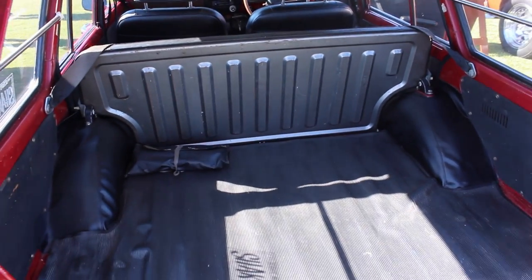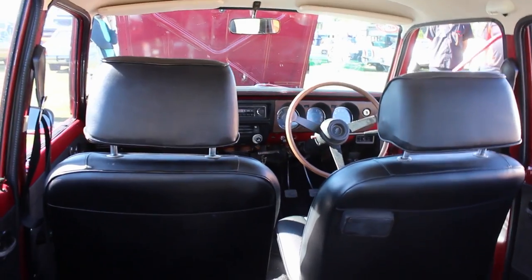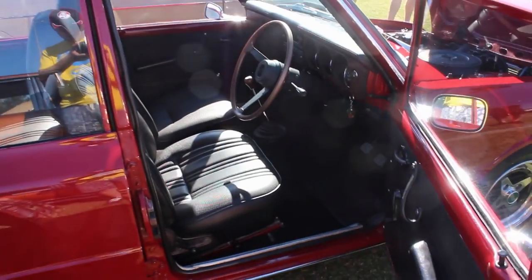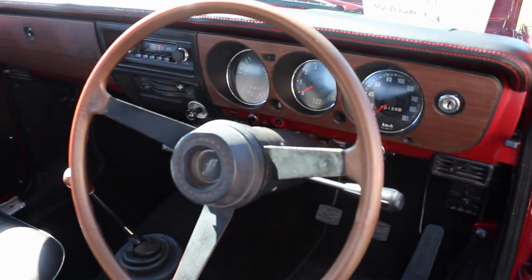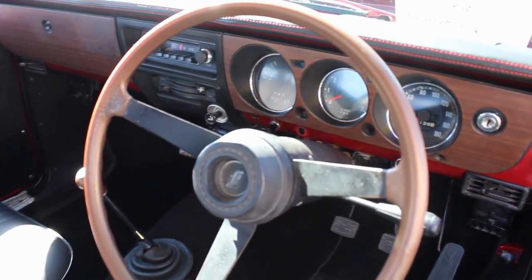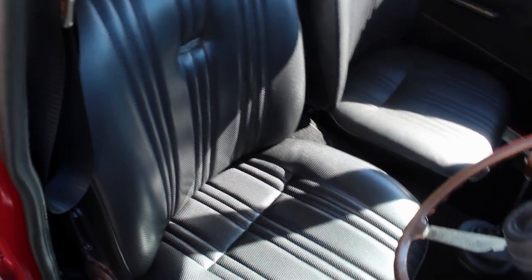Okay, now the grade of this car is deluxe. It does have the wood grain in the interior. The seats have headrests. There should be little badges in the seats. Also, it has carpet instead of vinyl mats. And I believe this car has an electric antenna. My VK Calais used to have an electric antenna, but I snapped it off all the bloody time.